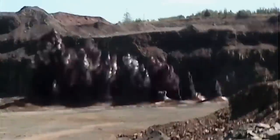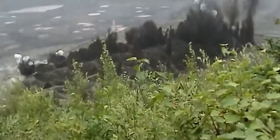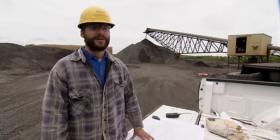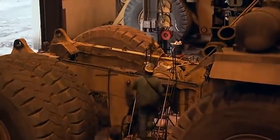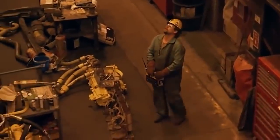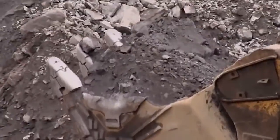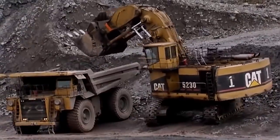In the blink of an eye, over 300,000 tons of rock shoot skyward. Yeah, you can feel the ground shake miles away, and you can hear it miles away. Because so much ore is needed to make steel, everything works on a mind-boggling scale. The crude ore is snapped up in buckets big enough to hold a car and dumped into trucks the size of houses.